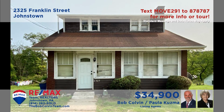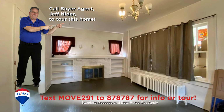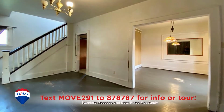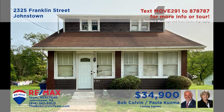Here is an amazing opportunity in the Westmont Hilltop School District. Paula Kuzma and the Bob Colvin team can greet you in the enclosed sunroom. The fireplace and built-ins are just two of the spacious living room's charming details. The open staircase takes you up to the three upstairs bedrooms. The kitchen has plenty of work and storage space. All of this and an incredible lot. Contact Paula today to discuss this home's many opportunities.